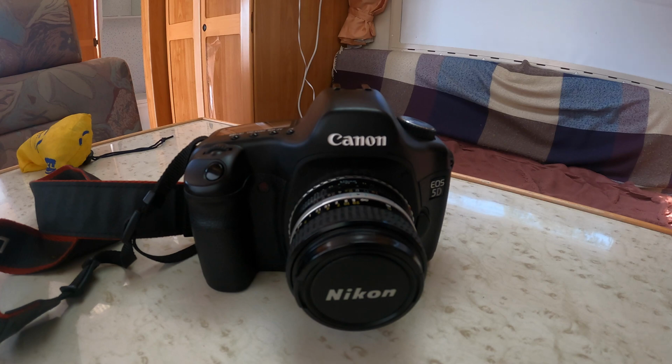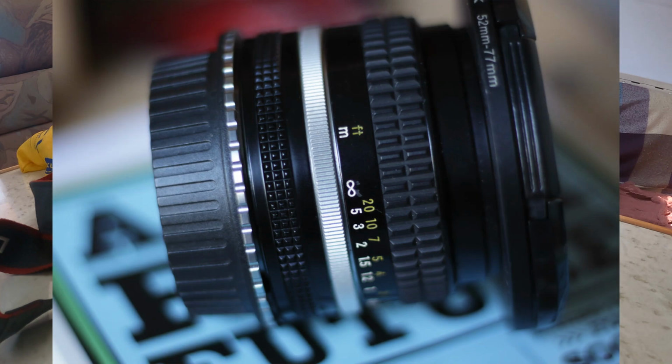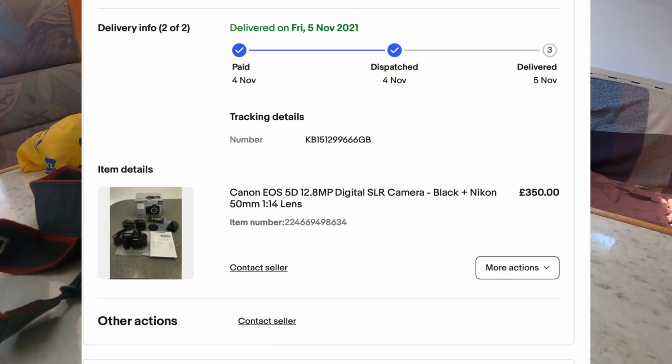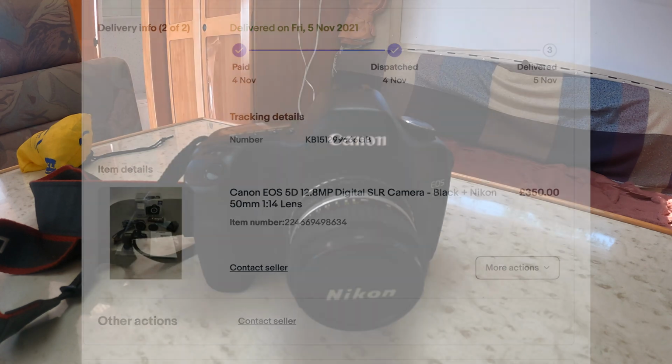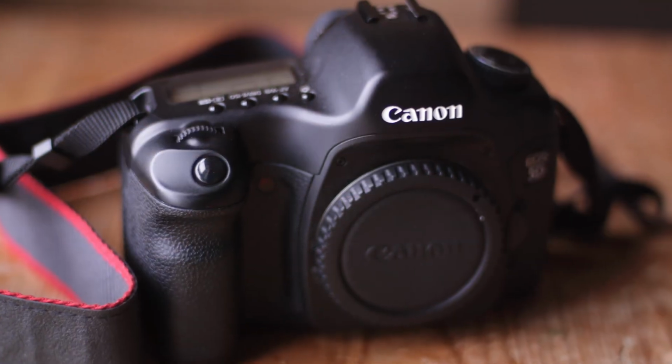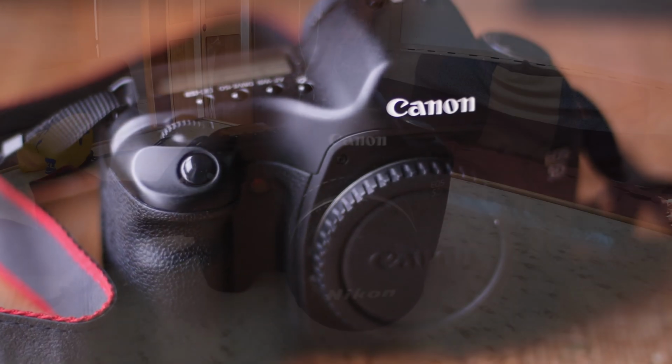It was complete with this new to me Nikon lens, which intrigued me. The total price offered was £350 as a buy it now, and I just went for it. I had heard that the vintage lenses could work really well with the adapter mount on.